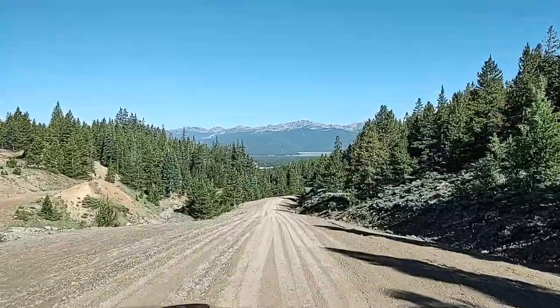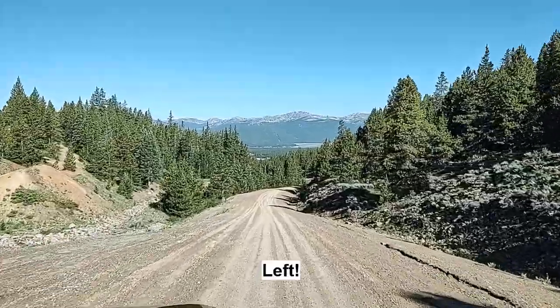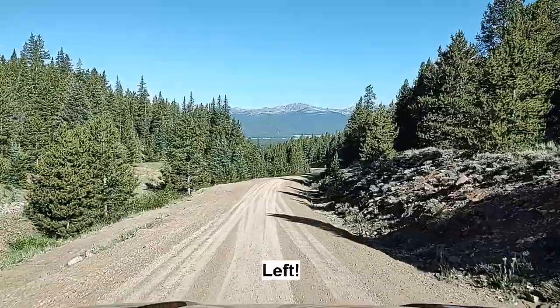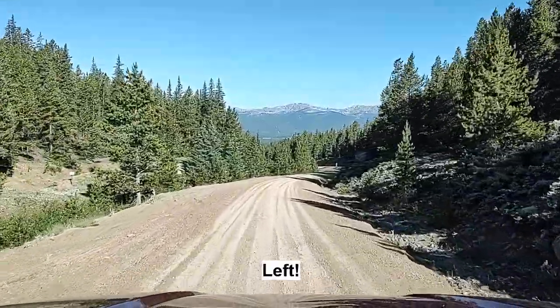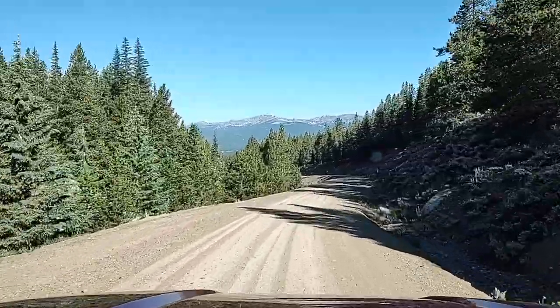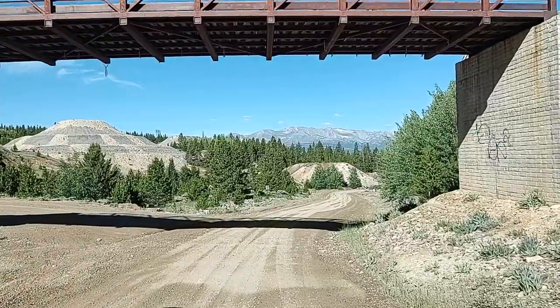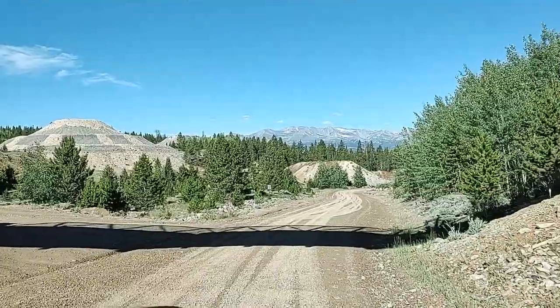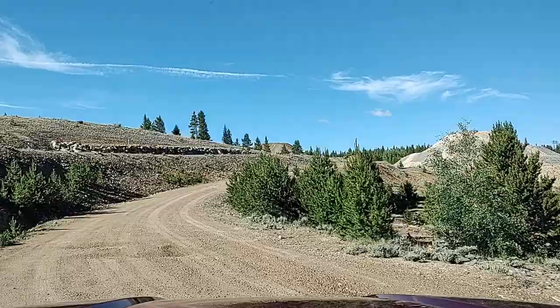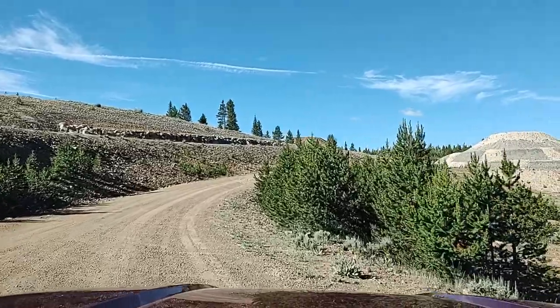Okay, I'm headed back towards the bridge. Huge trench on the right. You can just barely see the town of Leadville down through the trees. So here I am back at the bridge. Let's take this fork over here and see what there is to see. Potholes, that's what there is to see.